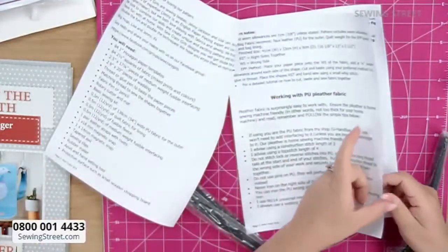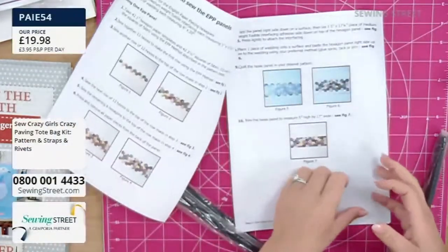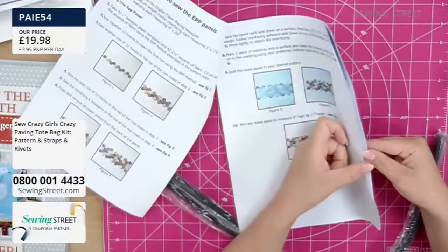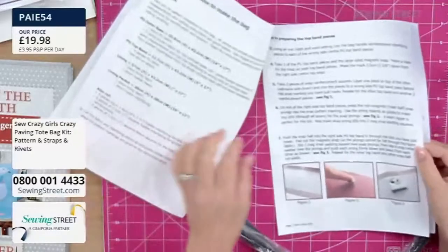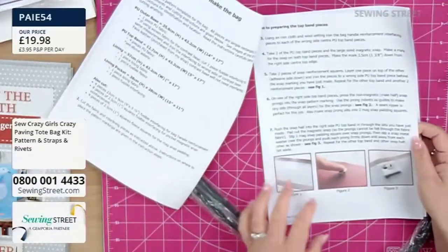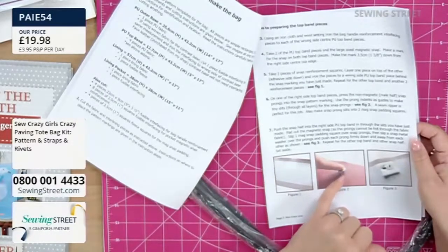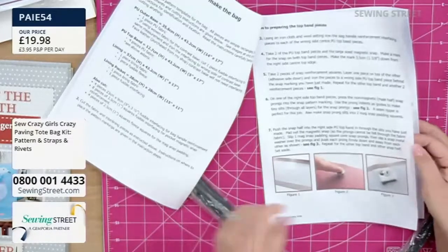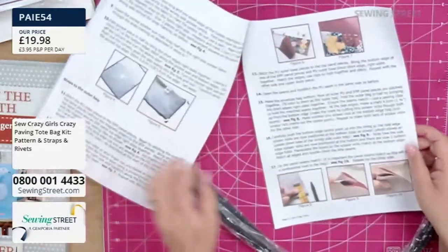Notes on how to work with PU leather if you've never done it before, your PU fabrics, if that's the fabric you want to choose to go with this. Maybe with the fabrics you've got left over from your unicorn bag, make yourself a lovely EPP and PU bag. Explains as well how to insert, are they called rivets? The ones with the little prongs? Or a snap? Little snaps? Oh, they're like magnetic snaps, aren't they, I suppose? They're a bit like that.